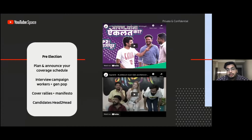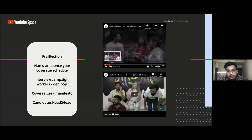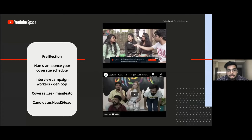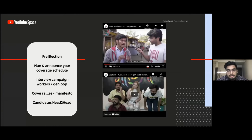Now, how do you do it on mobile? Well, it's pretty simple. You just replace that massive camera and everything with a small mobile phone. This is an example of the content that we're talking about. For example, I'm just going to put it on mute. So here, the reporter is talking to the general population and getting their thoughts on the upcoming election. Basically, taking a pulse before the election season starts.